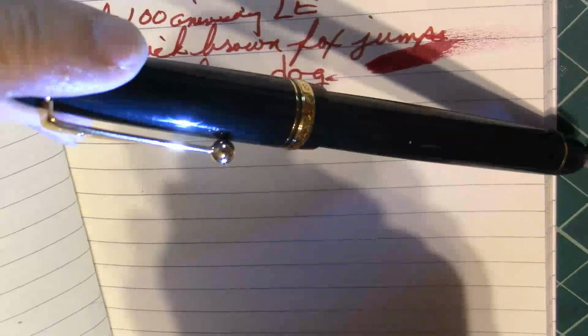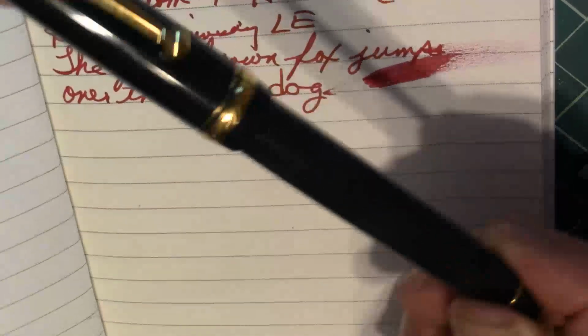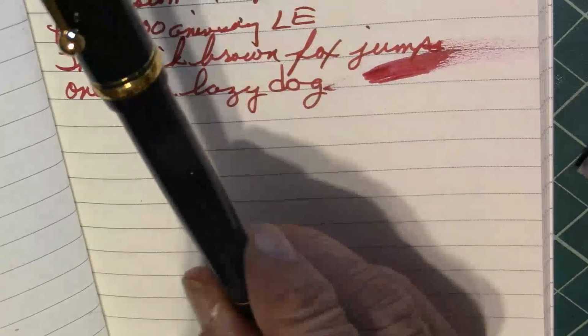Last but not least, another Pilot Custom 74. This is a teal or a green, would you say? Yeah, it's in that general area. Teal. Yeah, so I thought it was a real good looking pen. Looks beautiful again with the gold trim. Pilot on the clip there. Real nice job. Pilot does just an extremely nice job on their fountain pens, the Japanese made pens, of course.